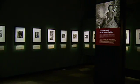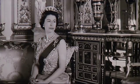It's very affecting, you know, because you think this is 1942, the world was in great turmoil, and the Queen was put in this position and held up as a symbol perhaps of hope. And I think it's quite moving in that respect.